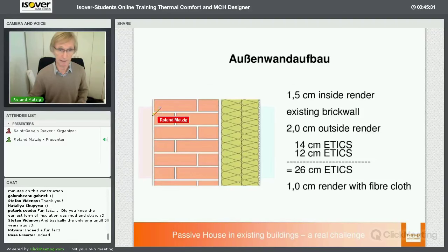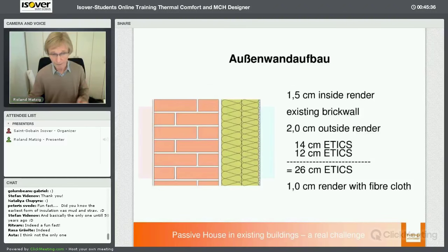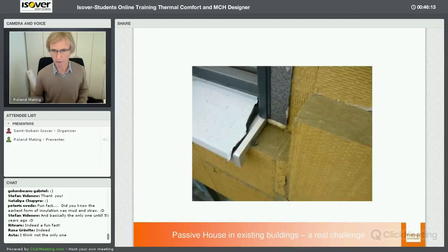So if you go for having an airtightness layer only out of render, it doesn't matter if it's new build or renovation. Think about it. You need to have this render redone. You won't be able to do it with an old render in renovation. And you might be even better if you think about not doing your airtightness layer with the render layer, but to do it with a foil, with a film.